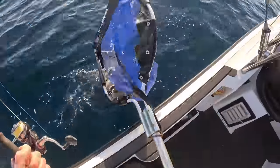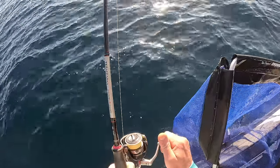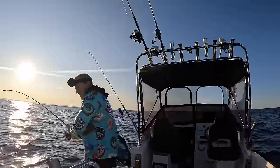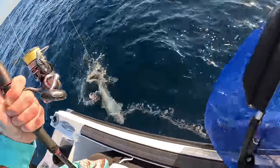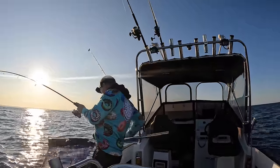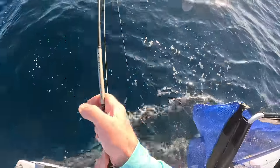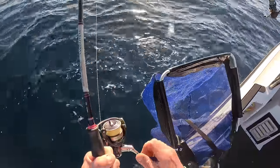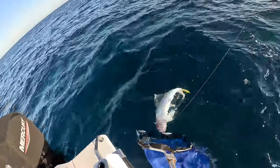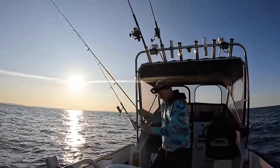Come on. Oh, he didn't like the net. Come on, I'm sure we can come to some sort of arrangement here where you just don't make my life this hard. And you don't rub on the side of the boat like that, because that's not cool either. Scooped him. Whoa. Dude, that was hardcore.